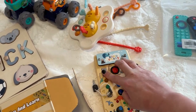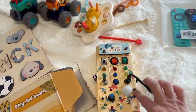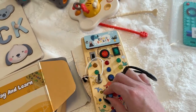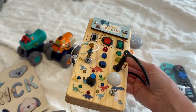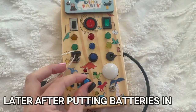But there's a bunch of switches, there's keys, and the keys are attached. Bunch of little switches. So, this is safe for him to play with, so I thought he would think this is so cool. But it has a bunch of cute little dinosaurs and everything on there.